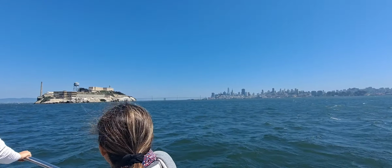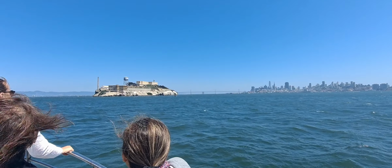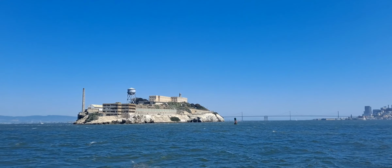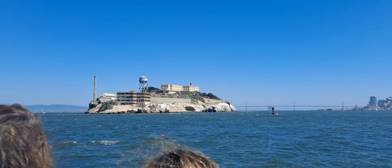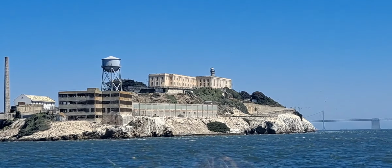Alcatraz, the Rock. Now, Alcatraz was named by the Spanish when they first sailed into San Francisco Bay, named for the seabirds that inhabited the island and still do. In fact, this entire side of the island that faces the Golden Gate Bridge is considered a seabird sanctuary, with cormorants, terns, pelicans, and seagulls living and nesting out here, and many other birds visiting.